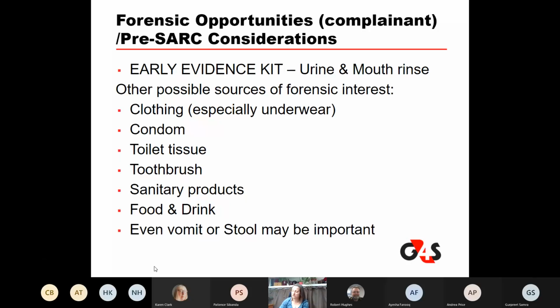Does any of that shock you? Does any of that make you go, wow, didn't know that? Or is that all what you would expect? I'd never thought about it before, but it all totally makes sense, yeah.